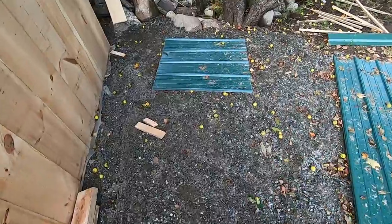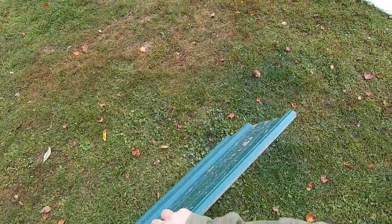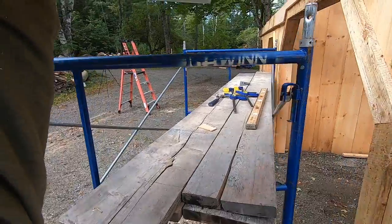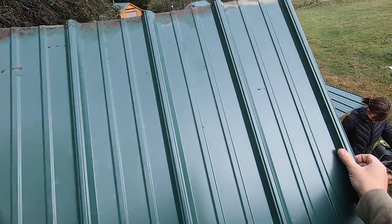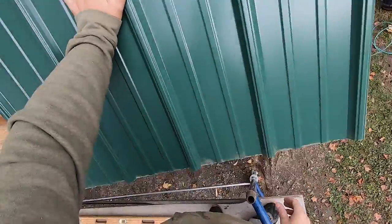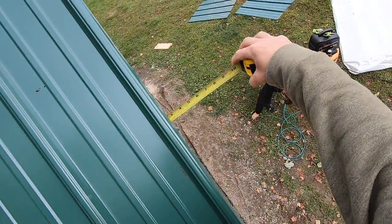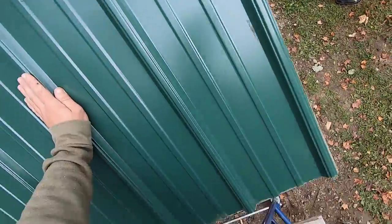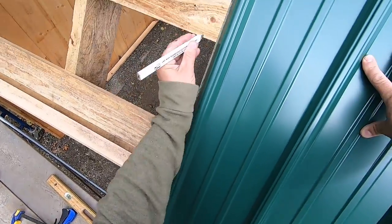Now we can put the metal on the roof. Let's grab our little pieces of tin. Get the layout figured out. Biggest amount of time at first. Figuring it all out. So something like that. We're gonna have another 2 inches here, and we're gonna have another 2 inches here. So 2.5. I like that. 2.5. 2.5. 3. Mark it here. Mark it here.